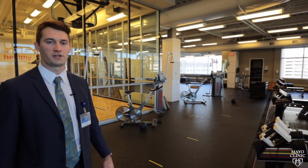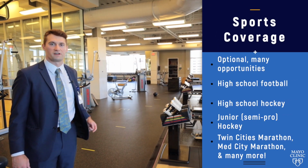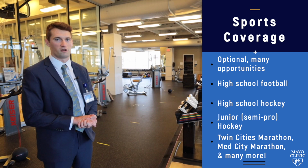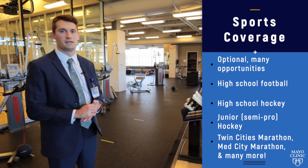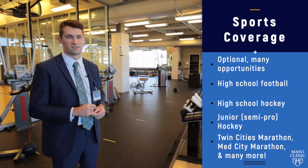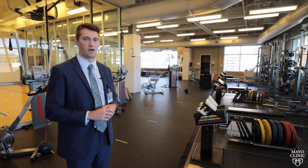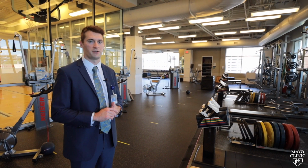Outside of the DALC here, there's a lot of opportunity to get sideline experience with various sports such as football, wrestling, hockey. We also have large events that residents can get practice in covering, such as marathons, half marathons, things like that. Now that we're done here, we will head downstairs and check out the gym.